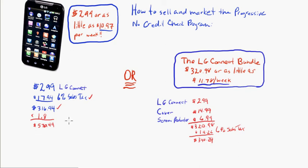Now, how we got to the $10.97 is Progressive will allow its customers to either pay monthly, bi-weekly, or weekly. So if we take the $570.49 and divide it by 12 monthly payments, that gives us a payment of $47.54 a month. If we take the $570.49 and divide it by 26 bi-weekly payments, that gives us a payment of $21.94 every other week.